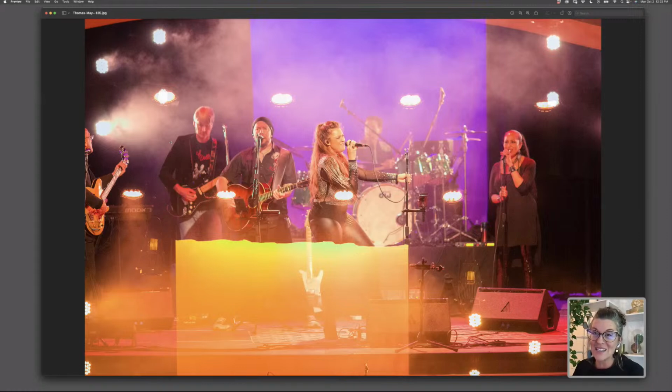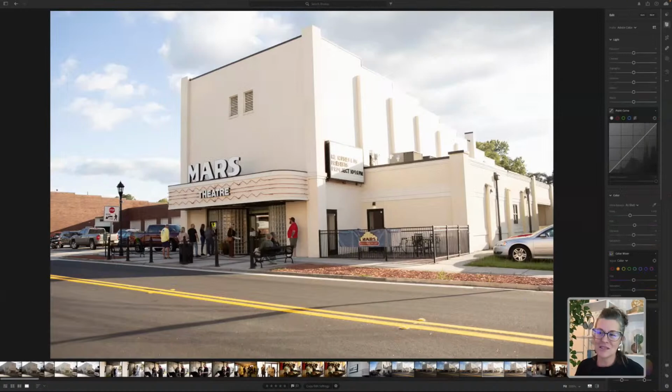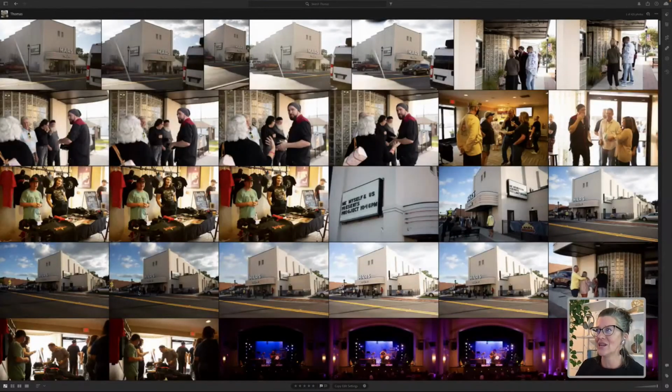So what I want to show you guys really is what happens after I take the photos and I'm going through all of the images. All right, so we're going to dive into Lightroom today. This is where we're going to spend pretty much our whole entire time together. And I'm going to show you guys just the grid.